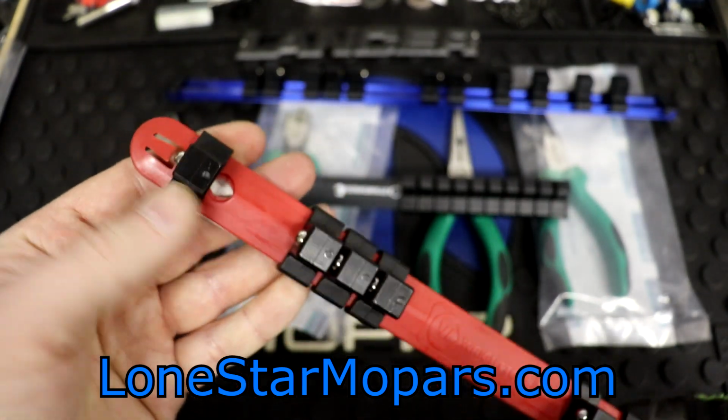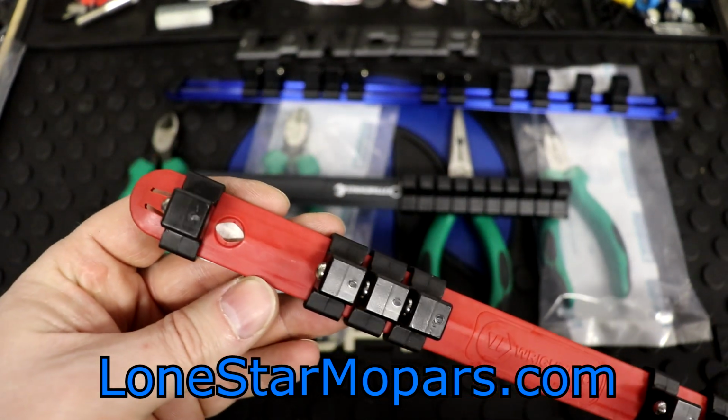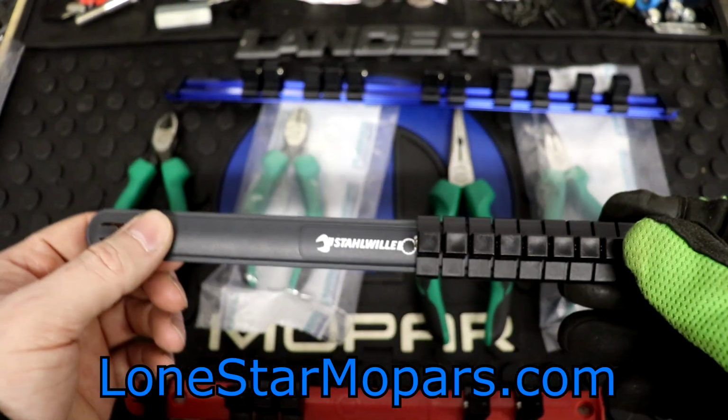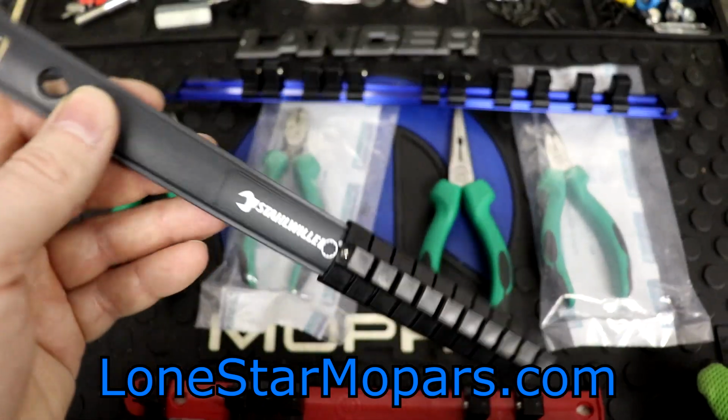You've got this little stopper, and you've got this. And if you think, oh, that's kind of like a Knipex-esque diamond there. What is that? You can either drill it to a piece of wood, attach some, or hang it on a hook, pegboard, what have you, and go to town that way.